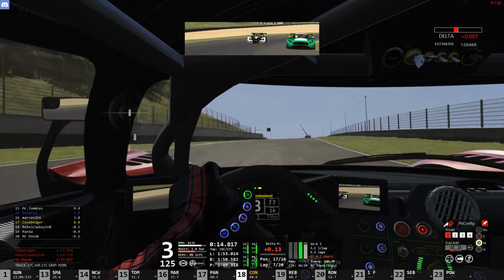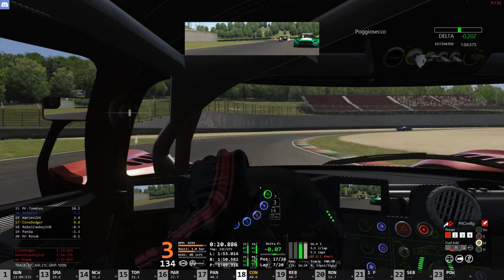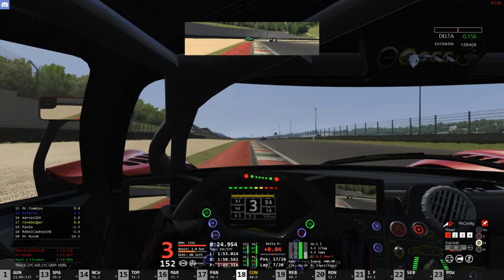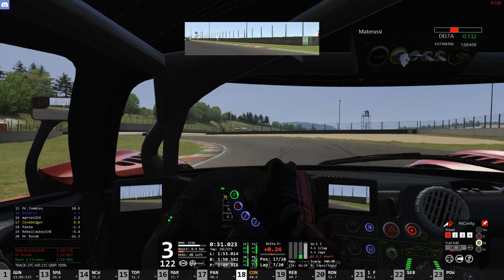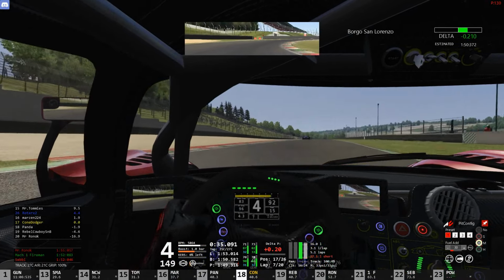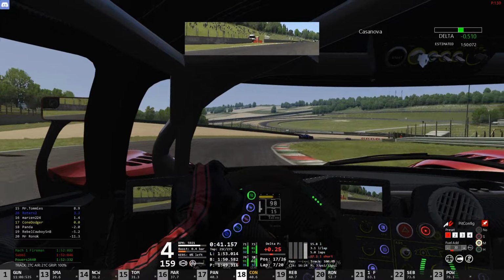Buried it into there. A little contact behind me. I think Panda probably thought I wasn't going to slow down in time. Not gonna lie, there was a moment there where I didn't think I was gonna slow down in time. Alright, work our way up to Mars in here. Can't complain about how my car handles versus his, because he's in the same car.